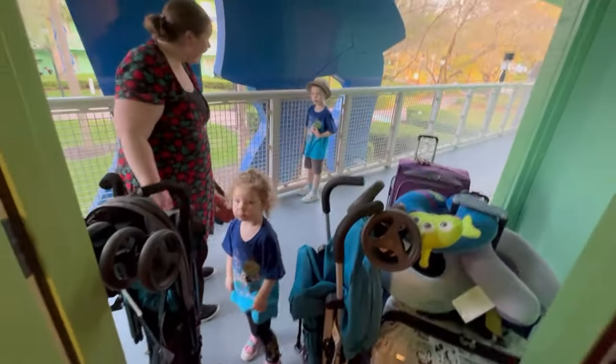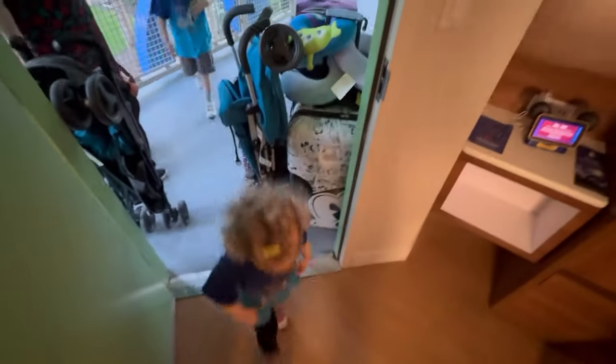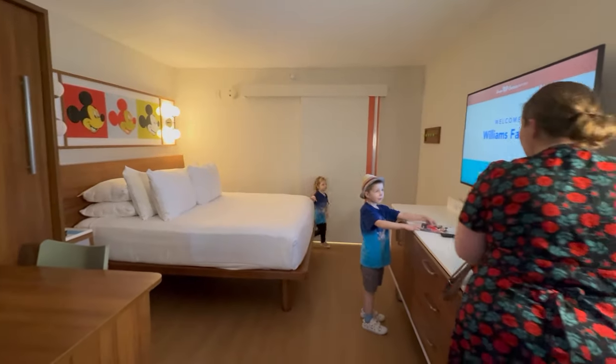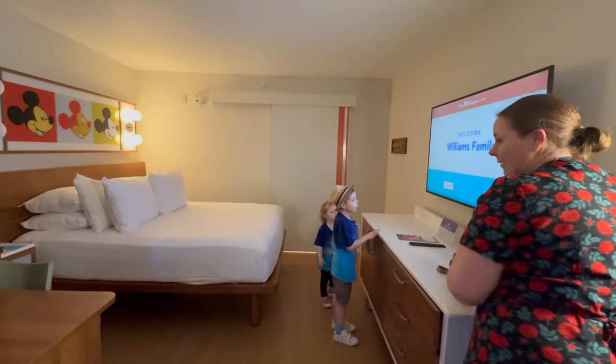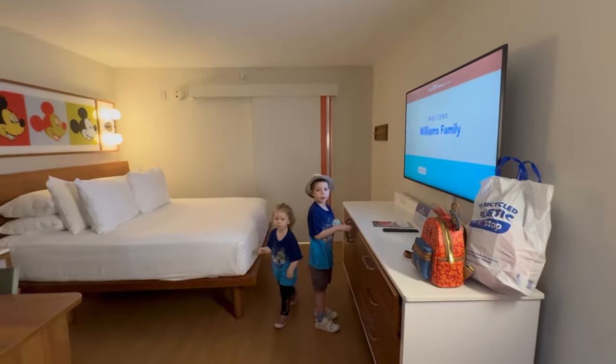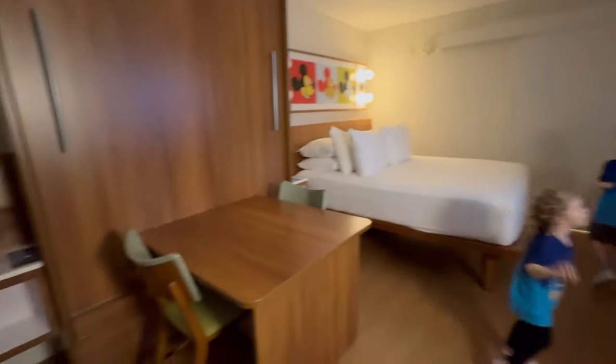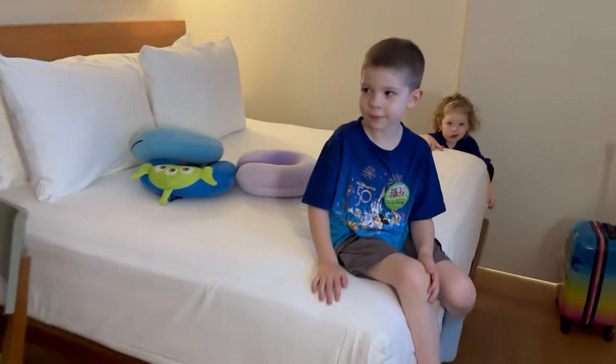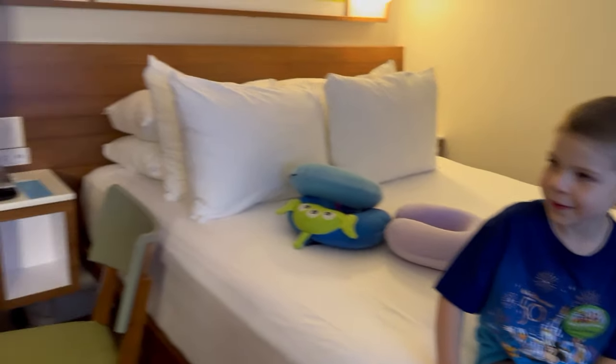Kids, are you ready to see? What does it say? Well done, Harvey. Williams family. Sorry, mate. Who is the Williams family? We've got a bit of a problem. There's only one bed. Have you noticed that? Chloe, are you ready? Mummy's going to do this single-handedly. What are you doing to the table?